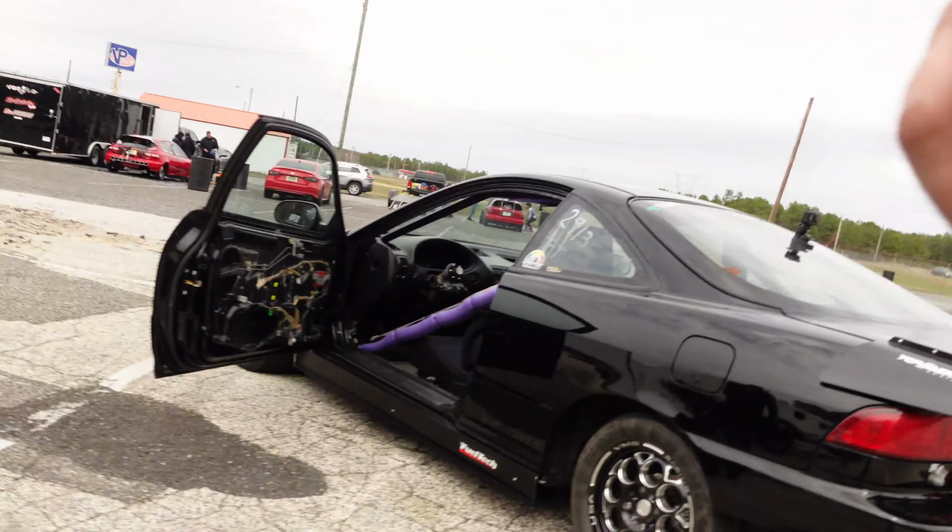I adjusted the staging brake to give me more throw. Hopefully that tightens up the rear brakes, and we worked on the tune as well, so this pass we should have a much better 60 foot. So yeah, we're gonna go get our pass now and see you guys after that. 1-5.